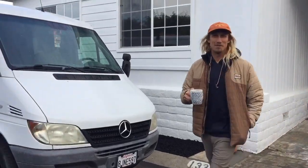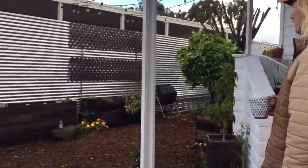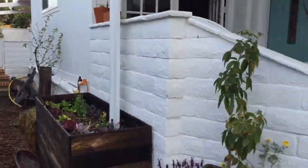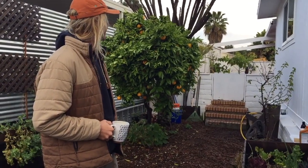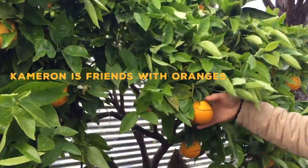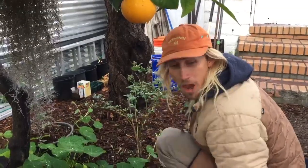Hey guys, welcome to my place, San Juan Capistrano, California. Let me show you around. All right, little farm to garden. Avocado from seed, potatoes and kale, radishes, celery, onions. Delicious. That's Koa. These are my only friends I have here in quarantine right now. Isolation gets to you sometimes, but these are edible. Great on salad.